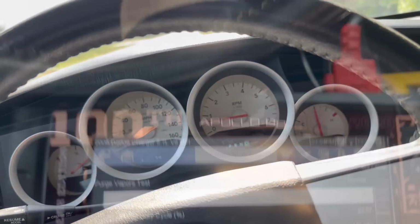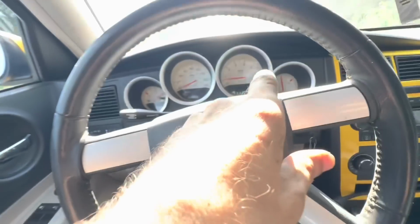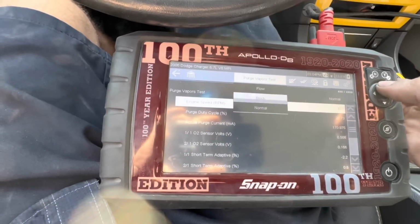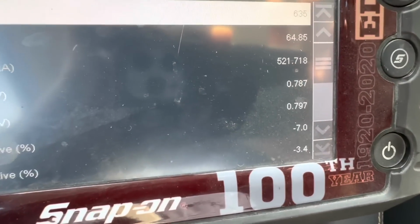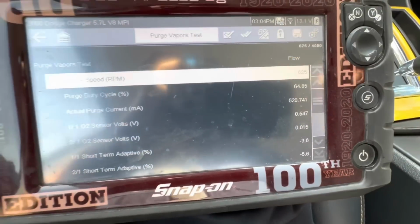So far, so good. Okay, so while I'm waiting, it's been a few minutes. I haven't felt any of the shuddering or stalling, which is good. I've re-entered the purge vapor test, and I'm gonna go ahead and flow the vent valve. Take a look at those fuel trims. See that? So it's responding.